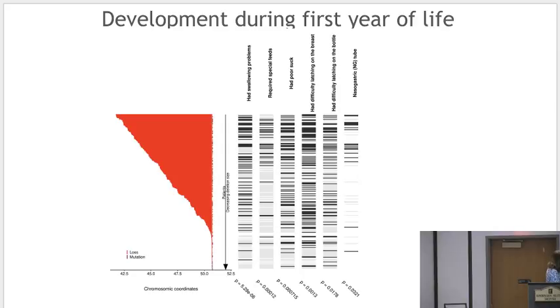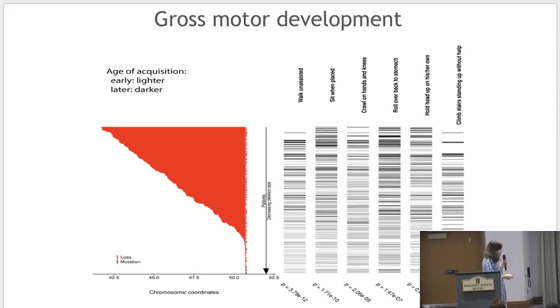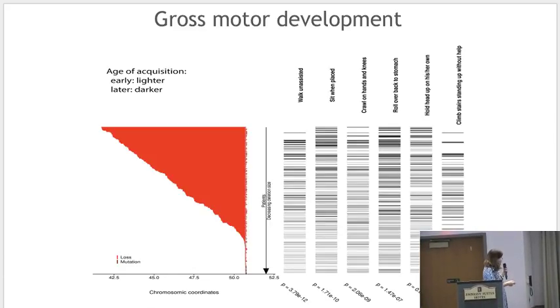Gross motor development. Here, in contrast to all the others I showed, later is darker. So yes, worse is darker. You see here, this is highly significant, walks unassisted. So the smaller the deletion, the earlier the kids walked, the larger the deletion, the later they walked. And this is highly, highly significant. This is one of the most significant findings of all the analysis, walked unassisted.